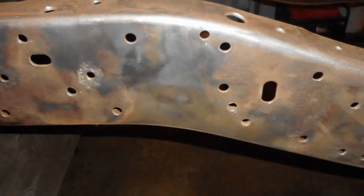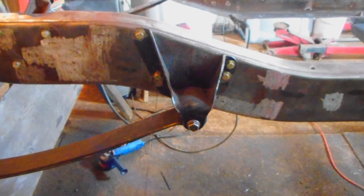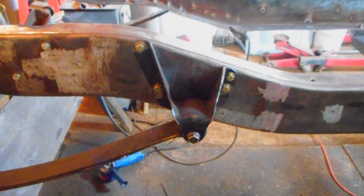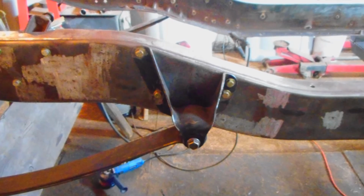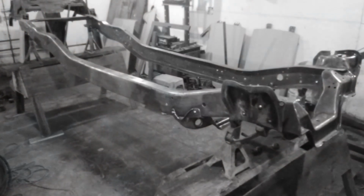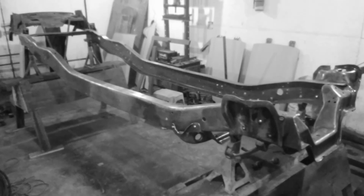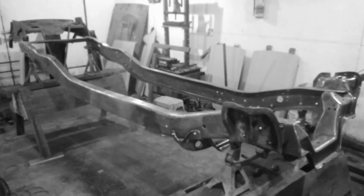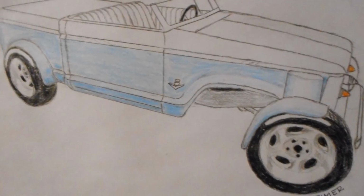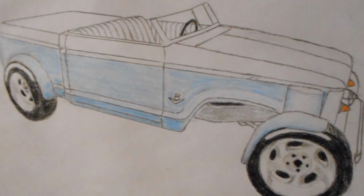After wire wheeling the entire frame, I began welding up all of the random factory holes, many of which seemed to serve no purpose. This is the exact same spot on the frame with the holes filled and the spring perch bolted on. Once the entire frame has been filled, sanded, primed, and painted, it will be of show car quality. That's all the time I have for now, so I will leave you with my vision for the finished product.